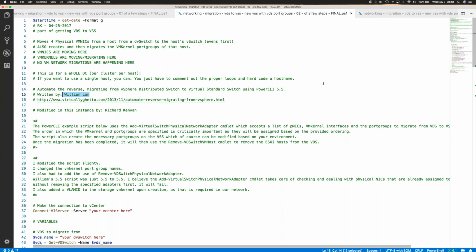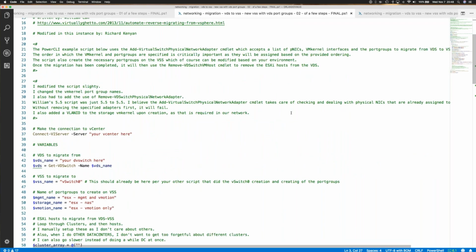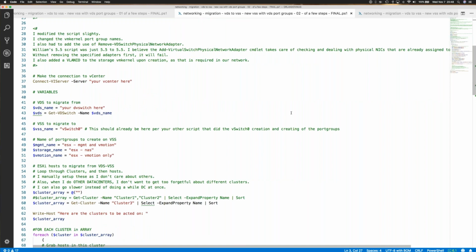And he's got a nice little script that does part of what I was looking for, where it takes a distributed switch and flings it over to a standard switch. And then also he's got one that goes back again. And I went through and I cleaned up a little bit of what he was doing. It took me maybe 10, 15 minutes because he's got everything so wonderfully structured.